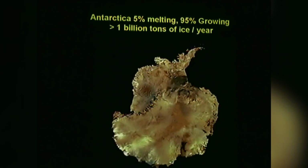Antarctica, which, Mike, you've been down there, and 5% of it's melting and 95% is growing. There's about 1 billion tons of ice deposited every year. This is the Larsen Ice Shelf, which is, what's the name of the other area? I forgot what the heck it is.